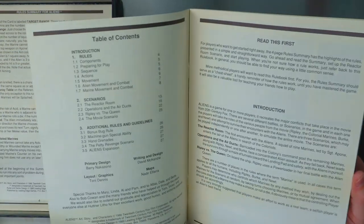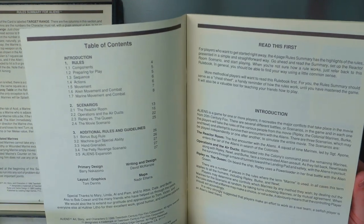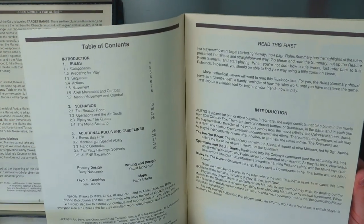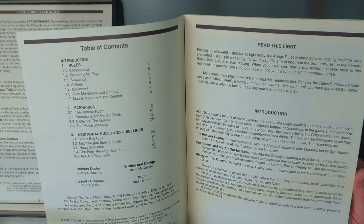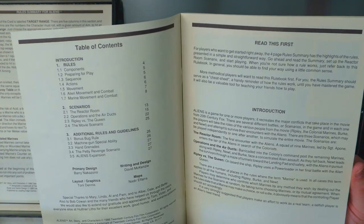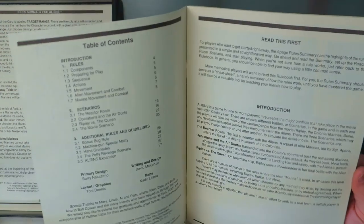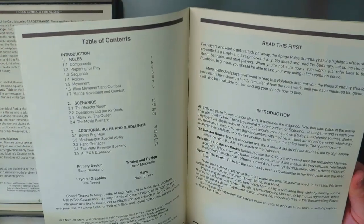Read this first. For players who want to get started straight away, the 4-page rule summary has the highlight of the rules. Presented in a simple, straightforward way. Go ahead, read the summary. Set up the reactor room and start playing. When you're not sure how a rule works, just refer to the rule book. In general, you should be able to find your way using a little common sense.